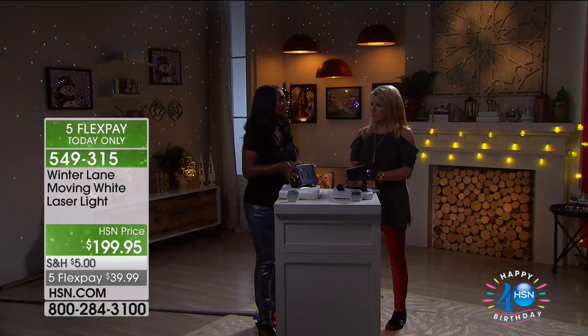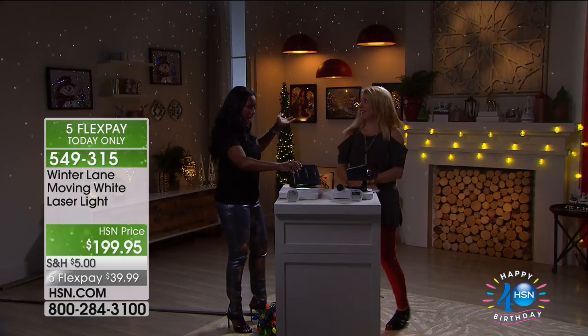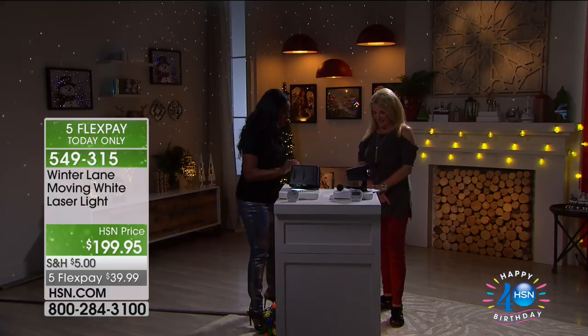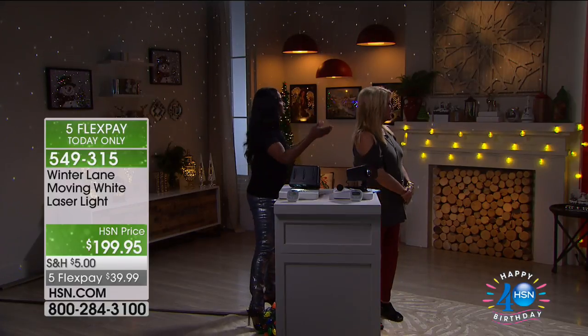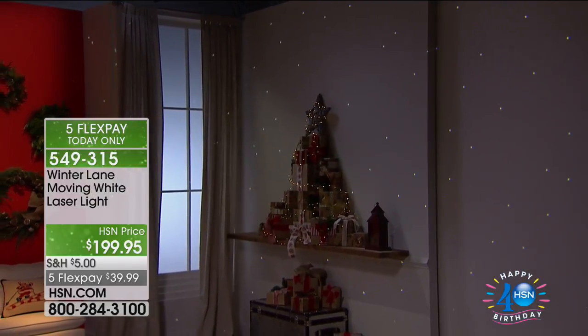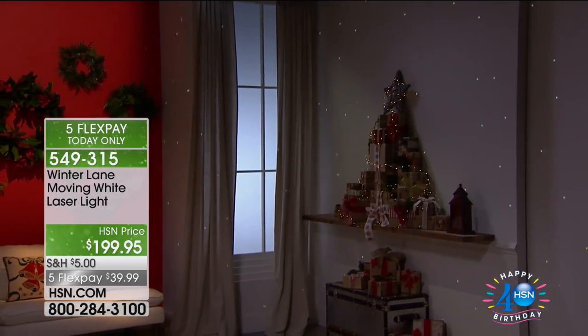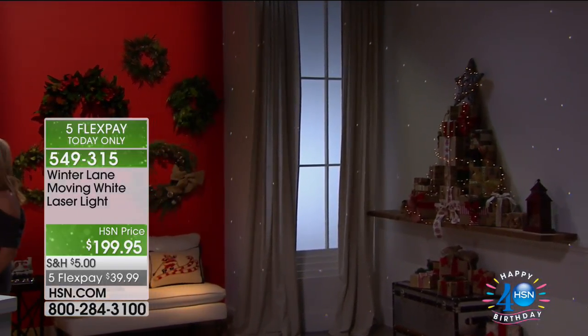So I just want to show you, look. It's really magical. Really, let's just take a look. I'm going to make sure this doesn't fall down, but let's just walk around. I mean, this is great. What I'm talking about. It's like snowing inside. Look at how it's dancing. Well, it's like a starry night, too. It's a starry night. Yeah. You can see how it's dancing all over the wall.